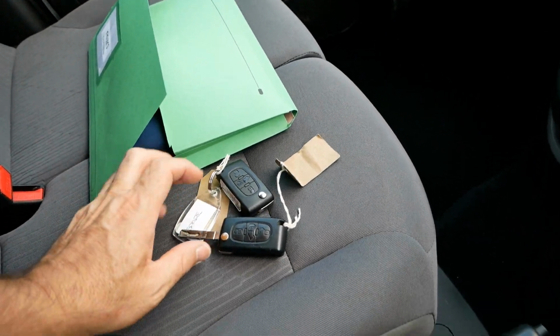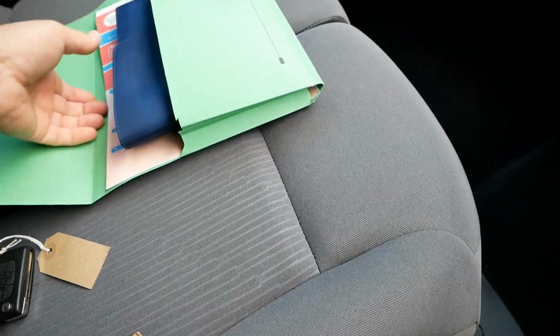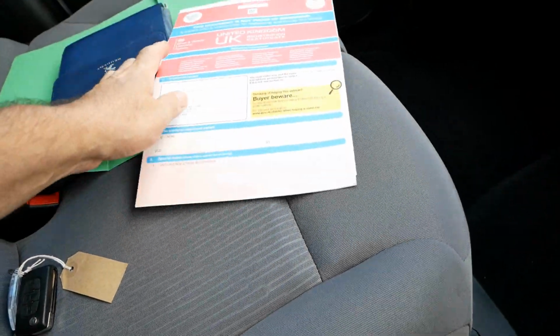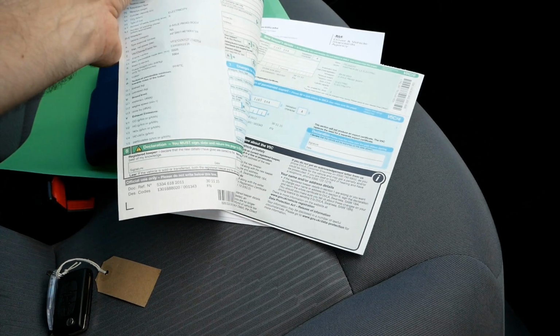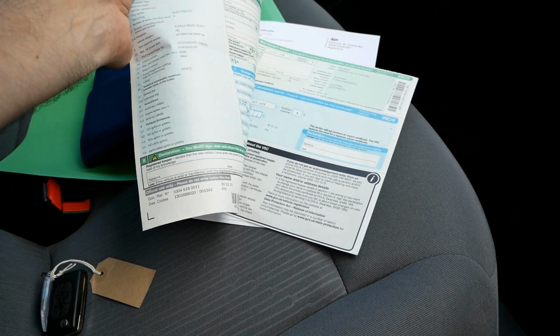So we have 2 original remote keys with this van. And then here we've got the paperwork. This is an ex-lease vehicle from LeasePlan. It's had no previous keeper, so one keeper from new. And the registration date was the 29th of the 9th, 2015.